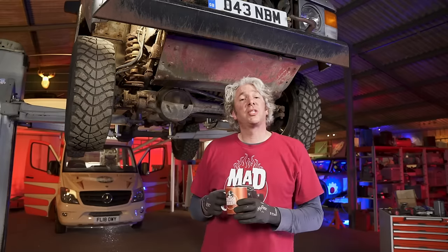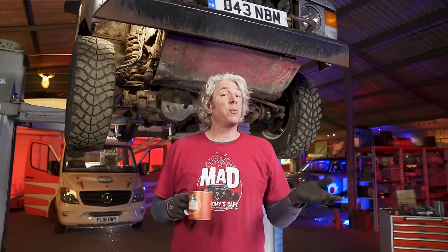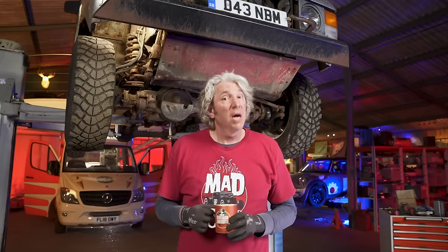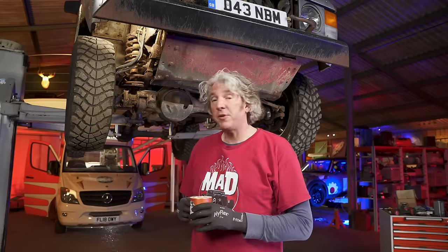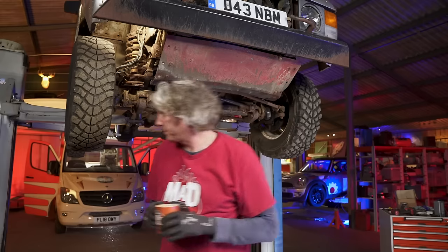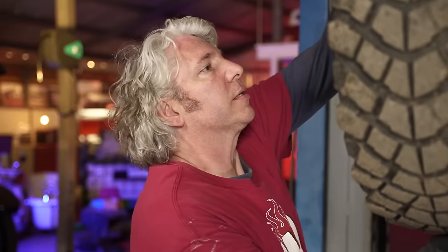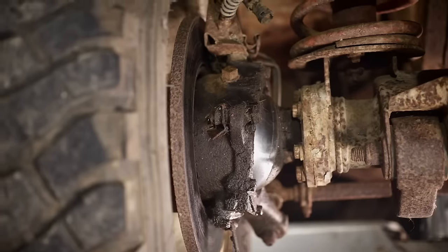Well, while John sits in a darkened corner and contemplates the reality of the situation, why don't we have a look at the sheer horror of the work ahead of us? Right, first up is excessive play in the offside front wheel assembly. Right, oh, that is quite bad.